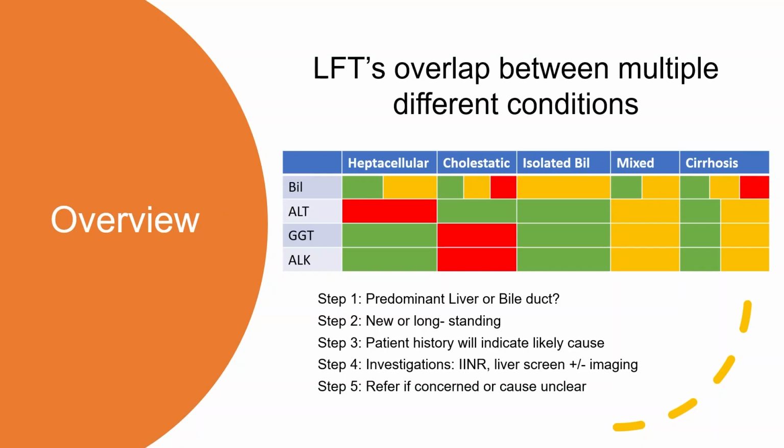And don't forget, if you get marked cholestasis, you will injure the hepatocytes, so you do get some degree of hepatitis with it, or hepatic picture with it. And likewise, if you get a bad hepatitis, it impedes the flow of bile out of the liver, and you will get some degree of cholestasis. So unfortunately, they don't always fit into one box or the other. It would be nice if they did.